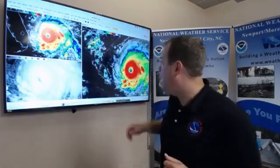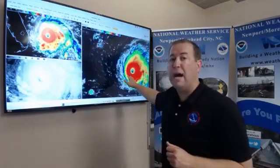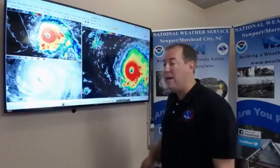That's one of the first things I want to start off with, what's going on with Dorian right now. The big news was earlier this morning, upgraded to a Category 5 storm. Top winds are 185 miles per hour, continuing to move off to the west through the Bahamas. That storm track is expected to continue and really slow down here over the next couple of days. And that's the big question. Where exactly does Dorian turn northward toward Florida, Georgia, or somewhere in the Carolinas? Something we hope to answer here over the next couple of days.